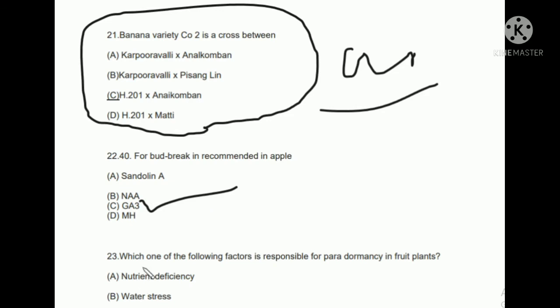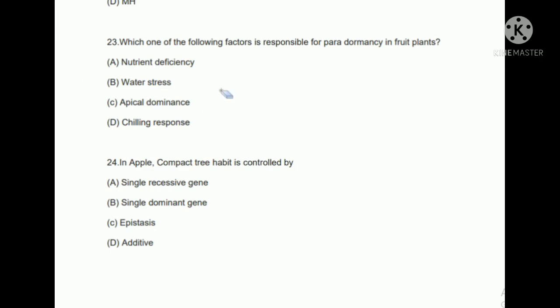Then question number 23. Which one of the following factors is responsible for paradormancy in fruit plants? Paradormancy means dormancy due to physical or biological factors. The right answer is paradormancy due to apical dominance. Option C is correct. Then question number 24. In apple, compact tree habit is controlled by a single dominant gene.